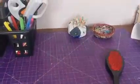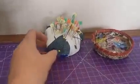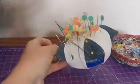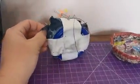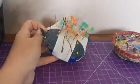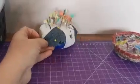Anyways, I have these bags set up all over. Like, sorry, I'm not trying to make you seasick here. My cutting table. Again, nothing fancy. My pincushion. My son made this for me out of a Cheese Whiz lid. That was kind of gross on the bottom. Anyways, love it.